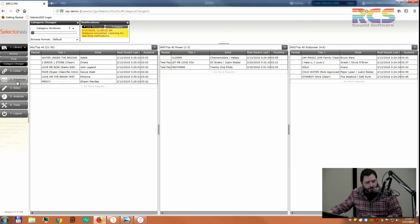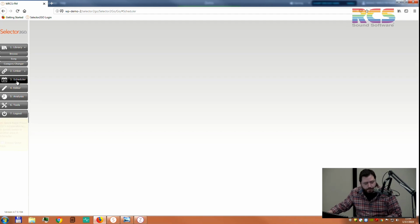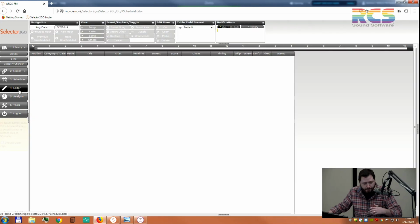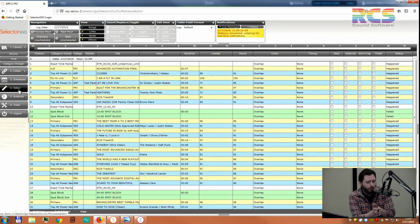I can move stuff as I wanted to, just like in the GSelector version. I can jump over here to the scheduler if I wanted to. Looking at the scheduler here, I can pick a certain number of date ranges. I can schedule. I can unschedule accordingly if I wanted to. And the big thing here is the actual editor itself. When we talk about GSelector to Go, one of the things I want to really hit home is the fact that with Zetta and GSelector, there's 100% live integration, and nobody else can offer that. What that means is essentially when I make a change in Zetta, it reflects in GSelector. When I make a change in GSelector, it gets reflected in Zetta. And that also applies for the to-go aspect as well.